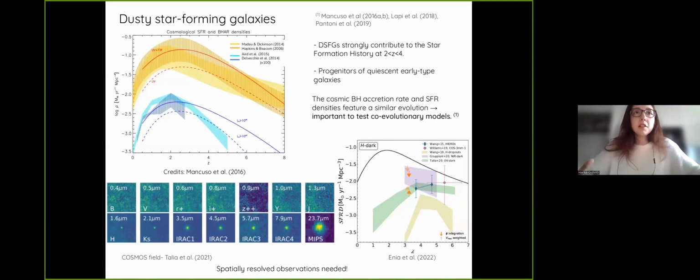First of all, I would like to start with a bit of an introduction, just on the framework in which we are moving. Especially, we'll be talking about dusty star-forming galaxies, which are a population of galaxies known to provide a strong contribution to the star formation history at redshift between 2 and 4. They are also detected up to higher redshift, up to redshift 6. And they are also thought to be the progenitors of the quiescent early type galaxies.